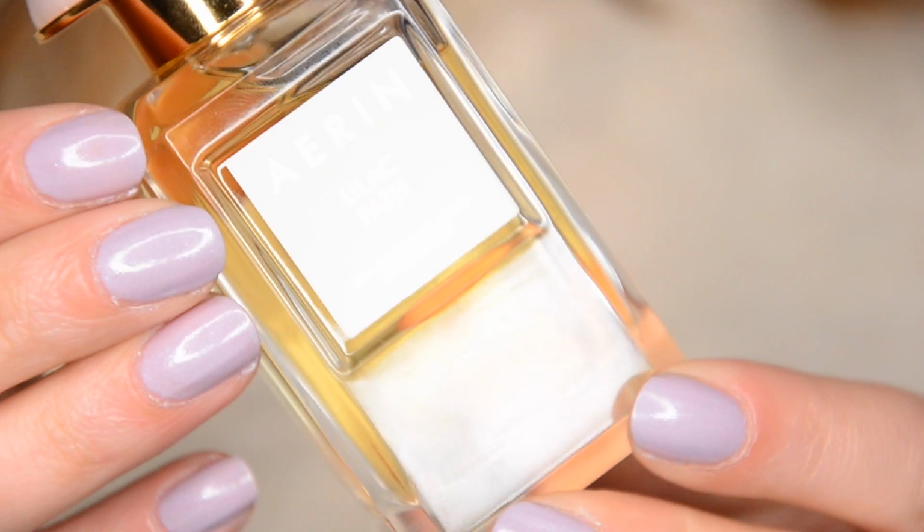I'll be curious to hear about what scents are very nostalgic to you and why, but everything I'm going to talk about is quite authentically literal. Let's start with the star of the purchasing spree: Aerin Lilac Path.